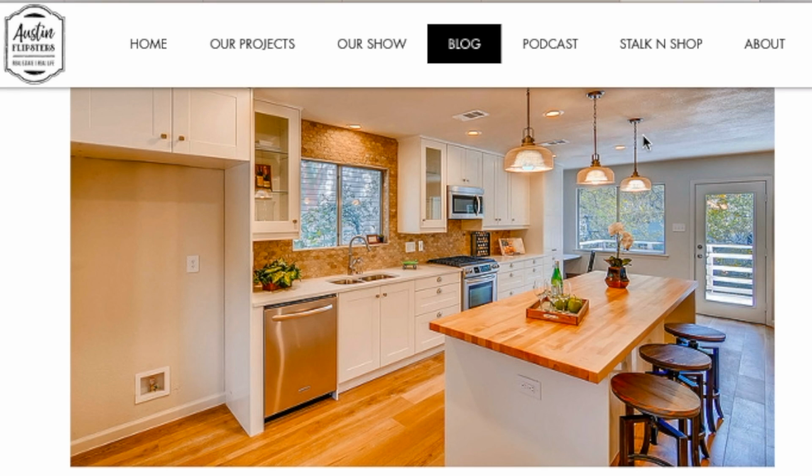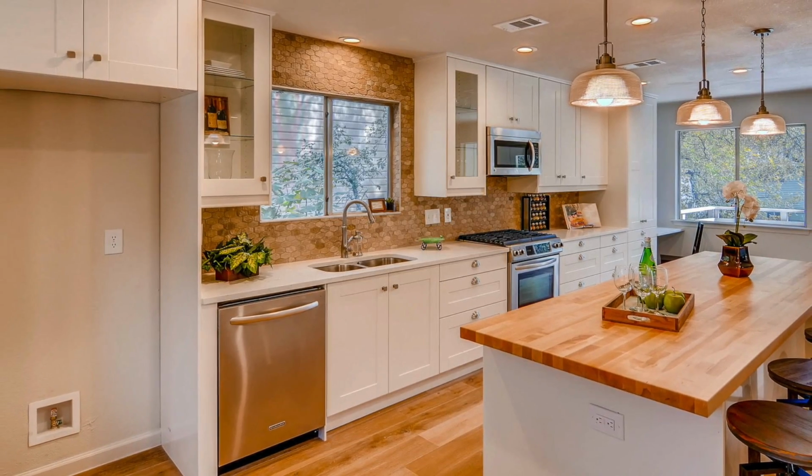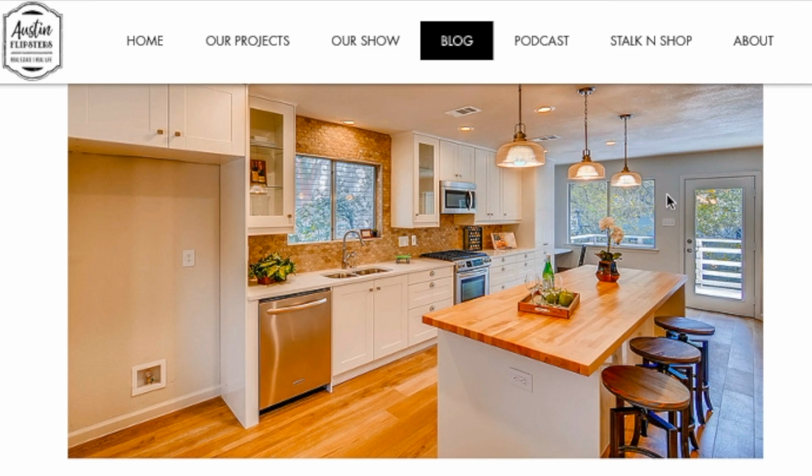We put in these pendants and gave the kitchen an island, and you're open to your living space. So much more functional. What I do like is the backsplash is a little bit different. It's a little bit of a pizzazz, but I think it works because the rest of the kitchen is neutral. We also added a new door way out to the outside that lets in a lot more light. I think it turned out great.